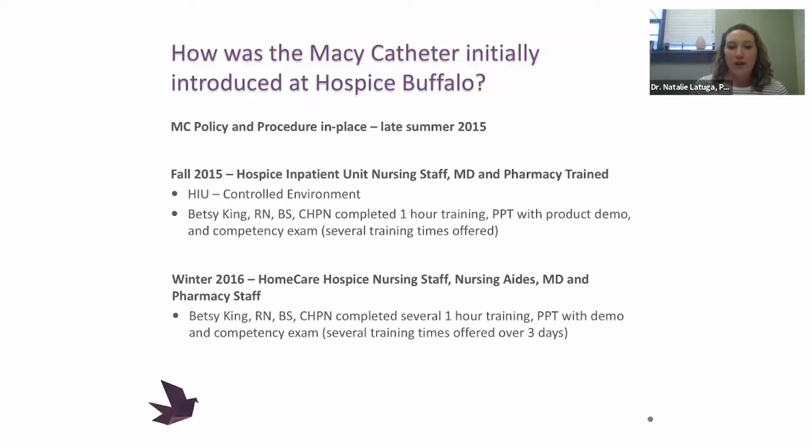Well, we decided it was worth a try to start using it. And so we wrote our internal policies and procedures that you need to have in place, with the QI team. But when we wanted to start piloting it, we decided to do it in our inpatient unit, a more controlled environment, with a smaller number of nursing staff and on-site physicians, so we could troubleshoot things very quickly and you don't have a nurse stranded in the home by herself not knowing what to do.